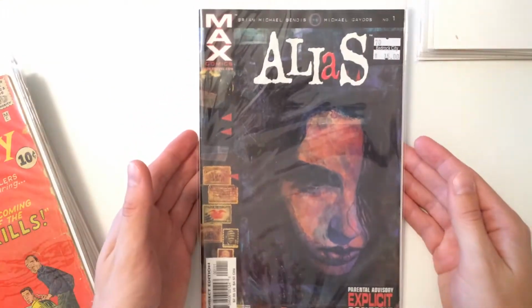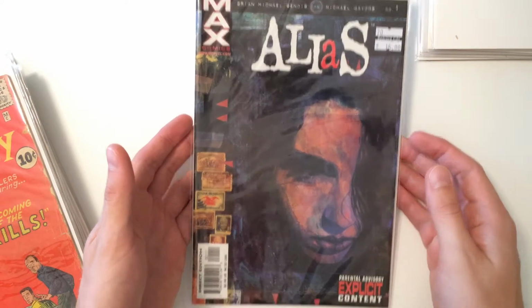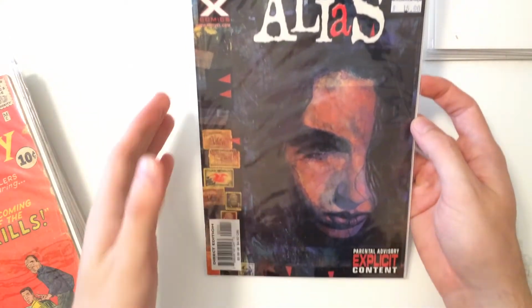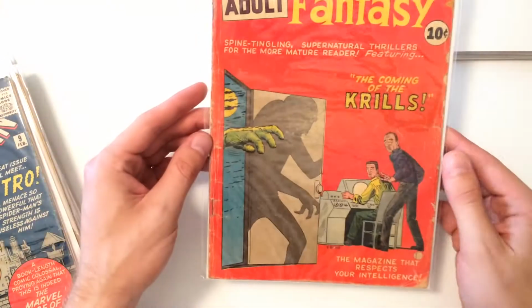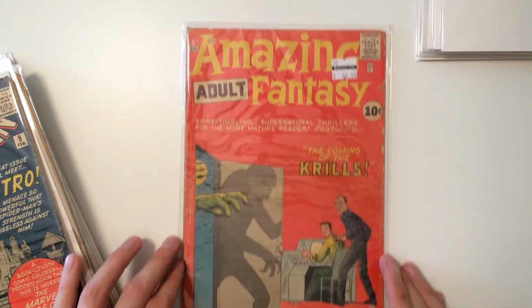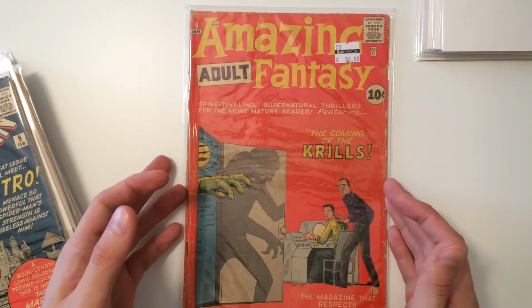Now this is a mix of all ages, so we have a modern book here. We have Alias number 1. It's the first appearance of, is it Jessica Jones, I think? Not 100% sure on that name. But the Netflix show, I think. Here's Amazing Adult Fantasy, number 8. The same run that has the AF-15, of course.